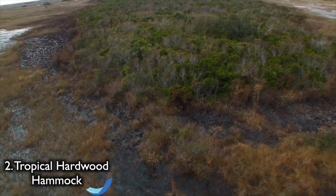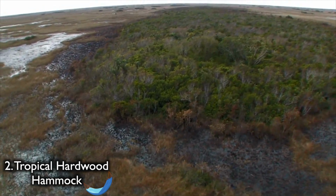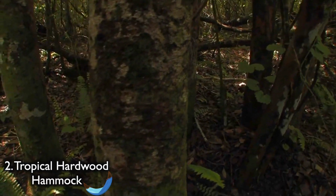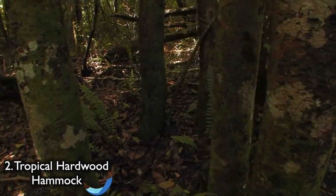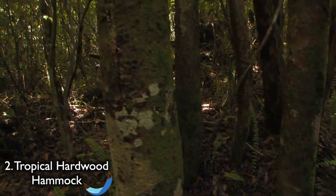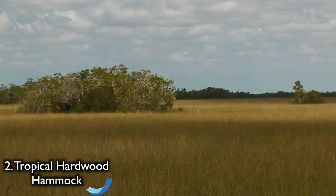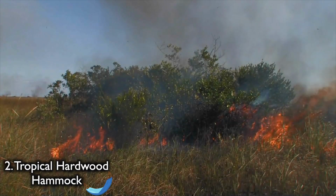They have a built-in firewall. Hardwood hammocks are like little islands of trees popping up around the Everglades. The trees inside these hammocks usually do not like fire and would normally be very susceptible to it. Unfortunately for them, they're situated among many other ecosystems that love fire, which is slightly problematic for them. In other words, the ecosystems that surround the hardwood hammock are actually fire dependent.